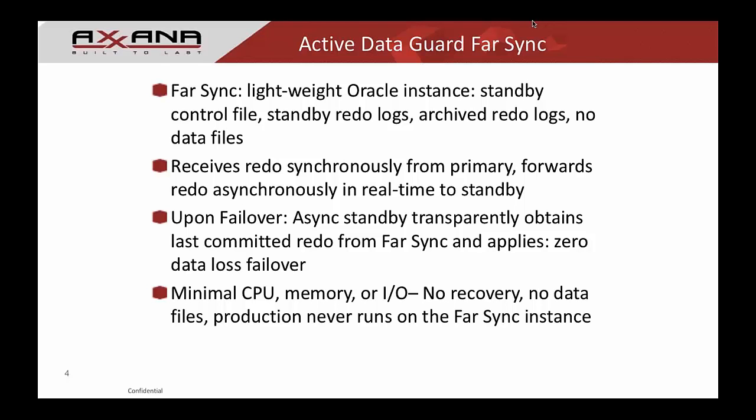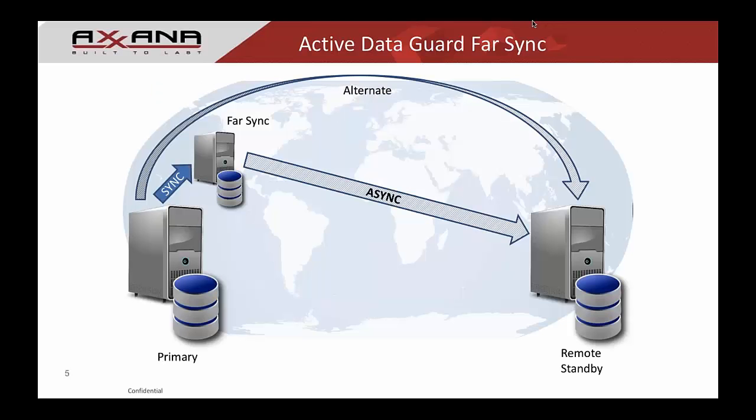The major advantages of Far Sync are the amount of resources that it requires in the Far Sync node, which is really minimal CPU. When I say minimal, you'll see that it's very modest in its requirements from a CPU perspective and from a memory perspective. From an IO perspective, there is still some significant IO activity going on, not as much as in a primary or a standby database. The reason is that there's no recovery and no data files running in your Far Sync instance.